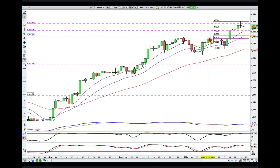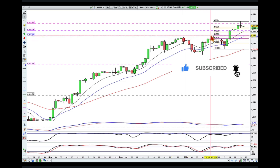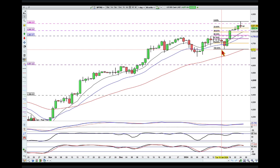And as you can see, this high that we've printed here, we sort of went sideways. We don't have that big push that we had on the NASDAQ, and this high is actually slightly lower than the previous one. Now, the other thing is the Fibonacci retracement. The area of the 50% is in and around that 4,800, so a nice round number as well. And it's a similar story. We've got here a bearish rejection candle, but we haven't really started the pullback yet.